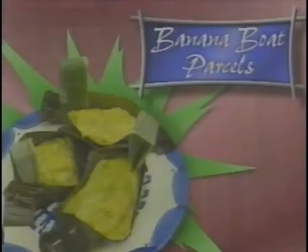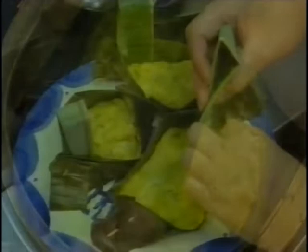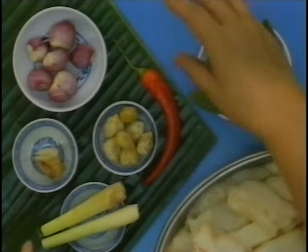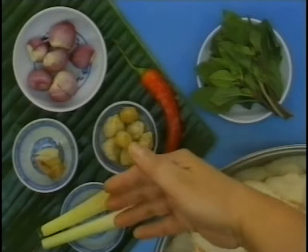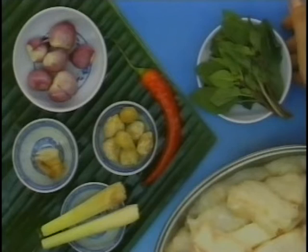For my main meal, we're going to make banana boat parcel for our boat trip. This is all my beautiful ingredient that I'm going to pound later. My shallot, my galanga, my lemongrass, my candle nuts, my beautiful chili, my basil leaves, the aroma of it, and my beautiful fresh fish. First thing we need for our trip is our banana boat. This banana skin has been tossed in hot water because it makes it more flexible.